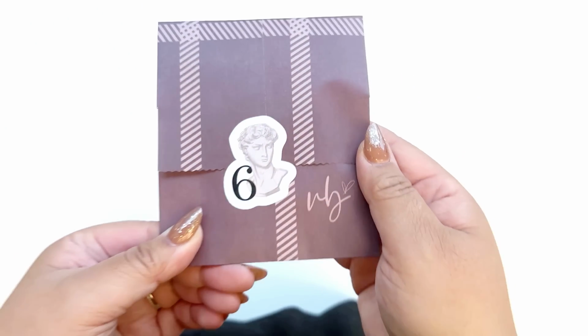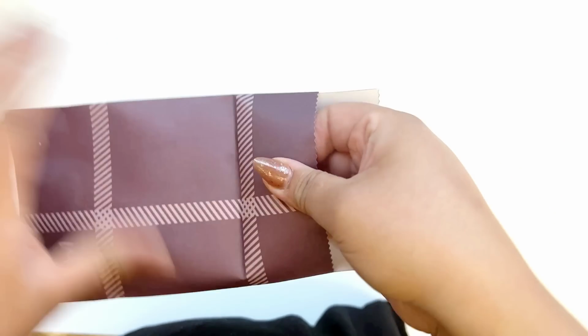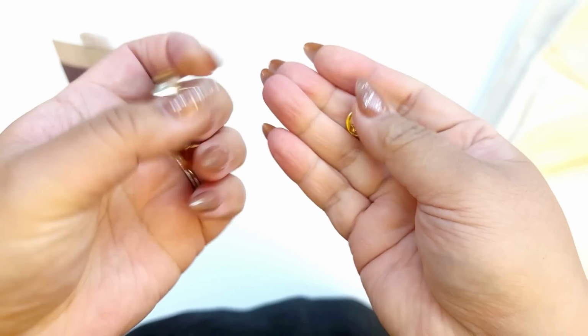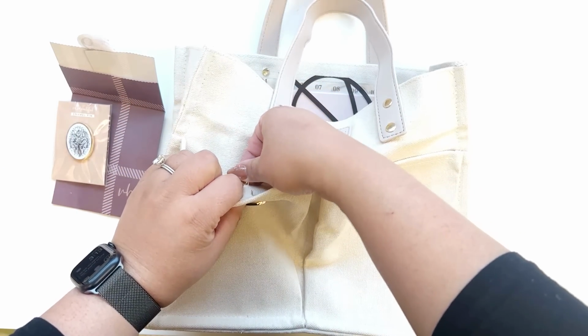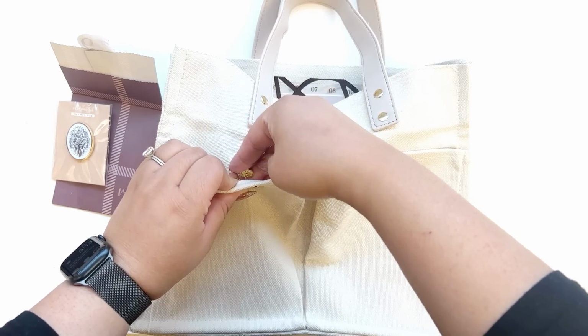Day 6 probably is one of my favorite items in this kit. A lot of you have requested more enamel pens. So this is kind of like a flower, an oval flower enamel pen. There's 2 pins on the back, and I designed it so you can decorate your VB tote. Isn't that fun? So don't forget, it has 2 pins in the back so it secures it.